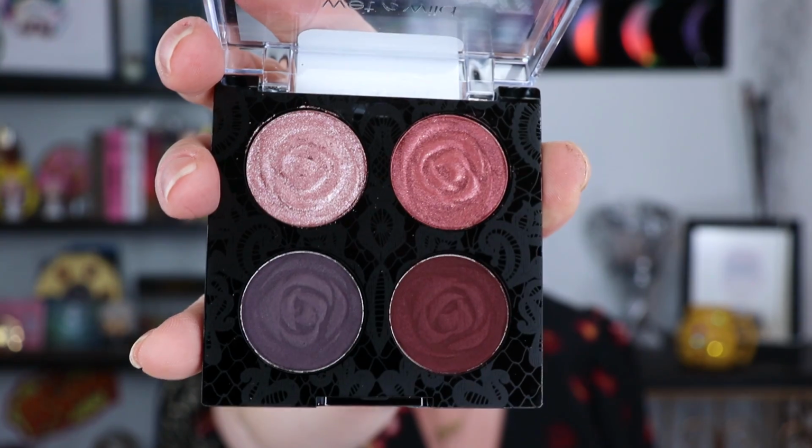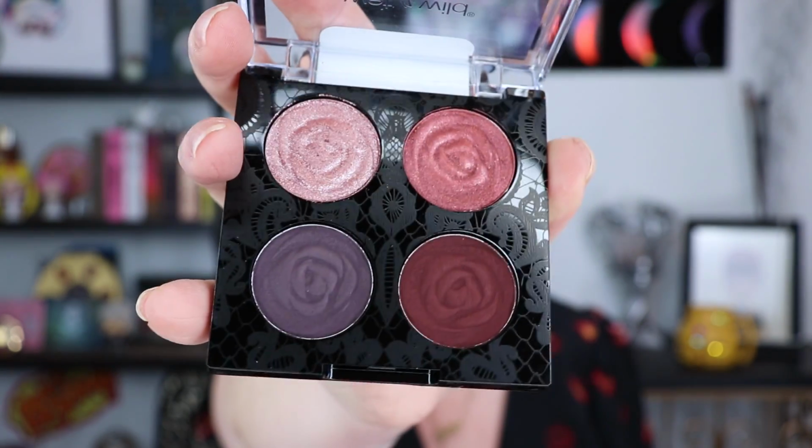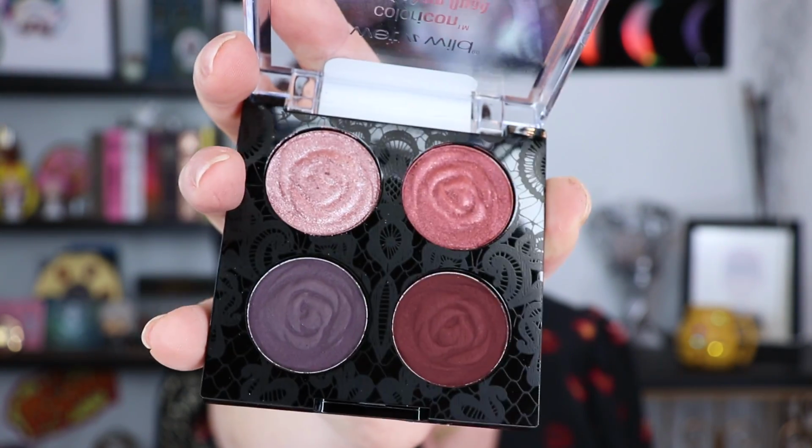But I'll show you this one because all I've done is swatch this one. So I think you can still see the really pretty rose design in the palette and this little background in the black. So it's a very beautiful palette, I will say that much. They did have a third one, it just didn't really appeal to me.